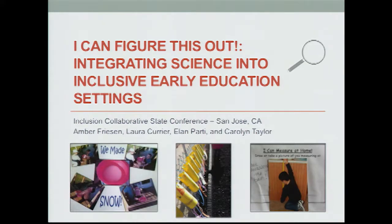So you're going to see a lot of pictures where we try to work within these preschool classrooms and with families, with family projects, where we try to engage kids in different science activities, whether it was exploring things like snow, or making wind, experimenting with wind in different ways, or measuring, where you can see a little boy at home, he's measuring a counter at home. So you'll see lots of pictures like that as well.